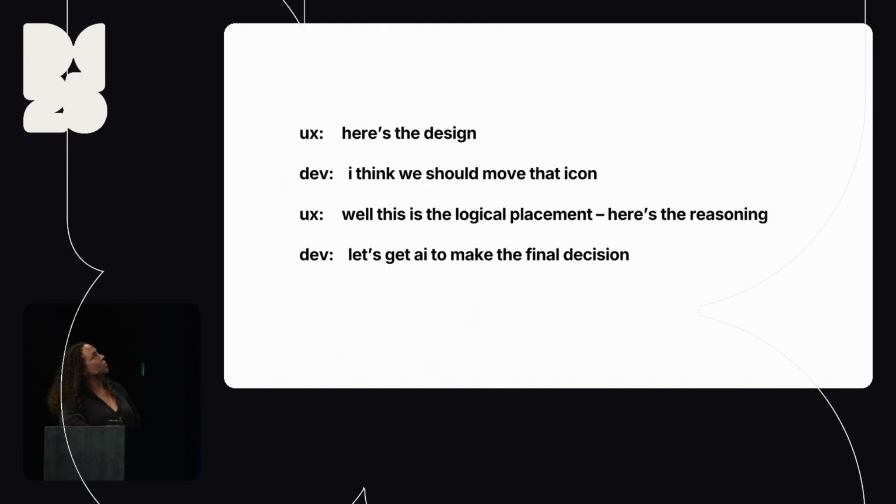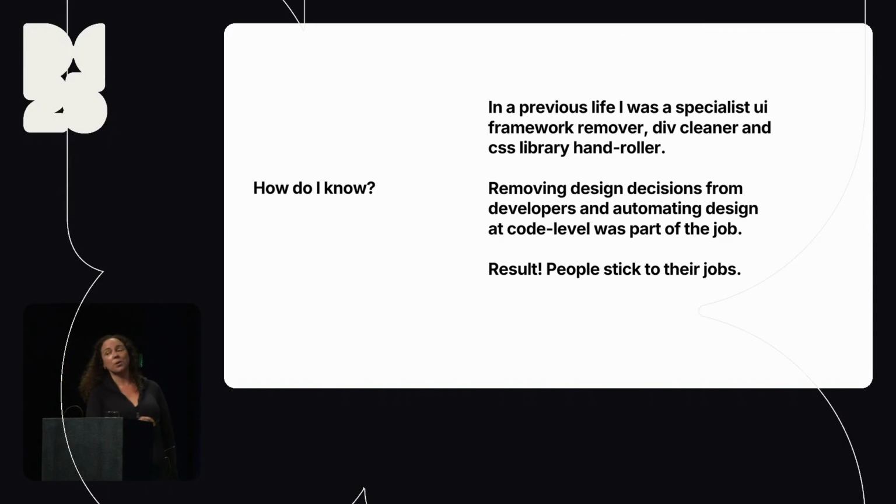Now here's a good story I heard yesterday as well. UX to the developer: here's my design. Dev: no, I think we need to move that icon. UX: well, this is the logical placement. Here's the design system that's in place, and here's the reasoning behind it. And the dev was like, well, let's get AI to make the final decision, not the designer. Why are they there? How do I know this?